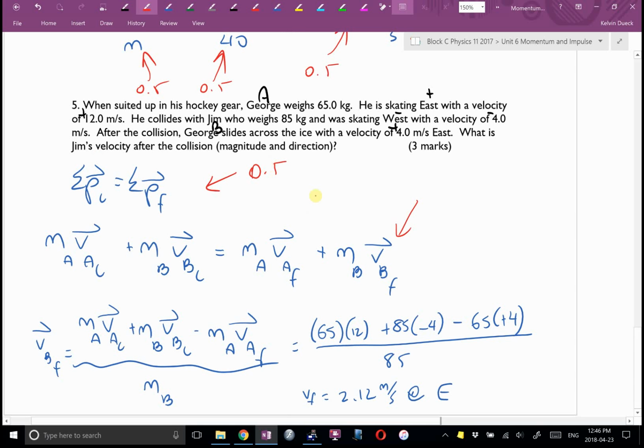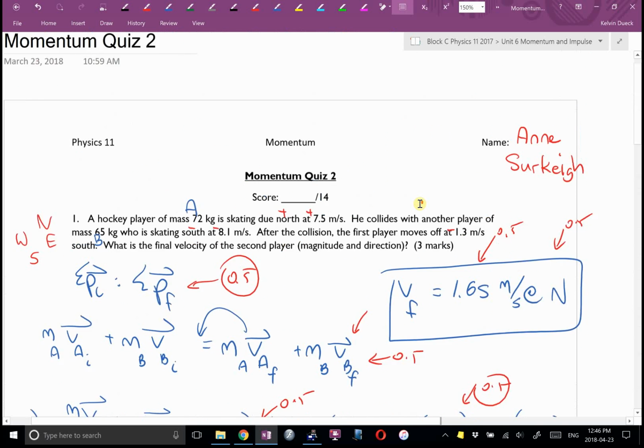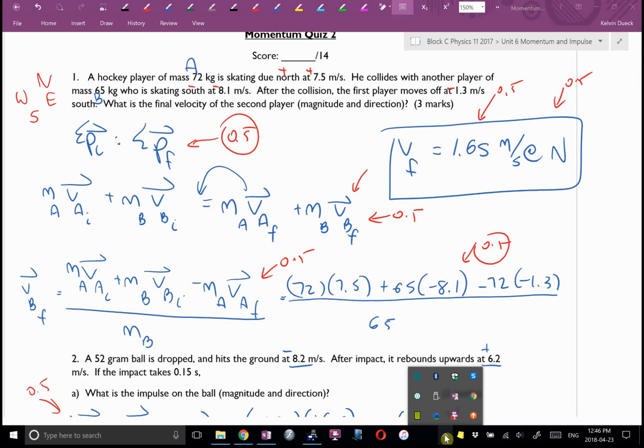Half mark. Half mark. Half mark. Half mark. Can you give yourself a lovely score on this quiz out of 14, please?